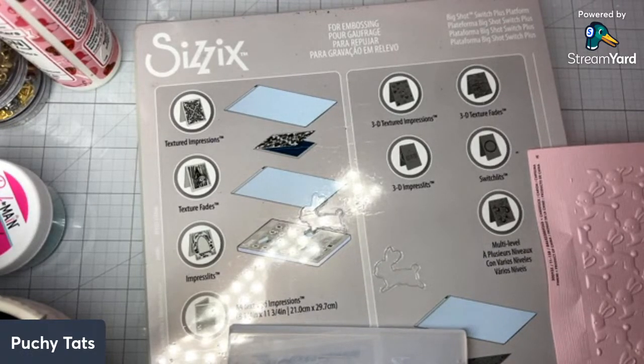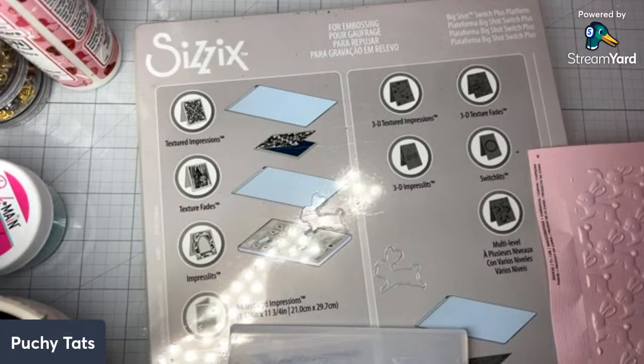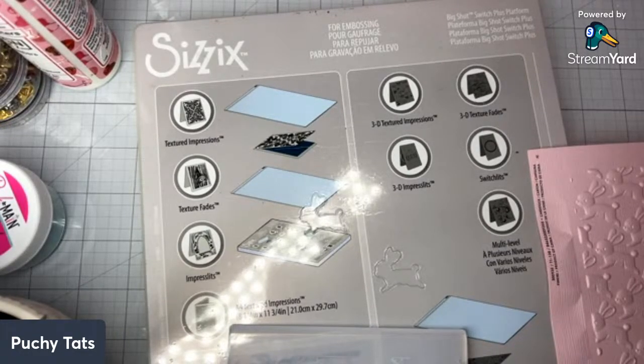And honestly, I'm never going to get my craft room together if I keep buying stuff. It's impossible. I need to stop buying things, but I can't. There's just always something cute that I need to have in my stash, you know?